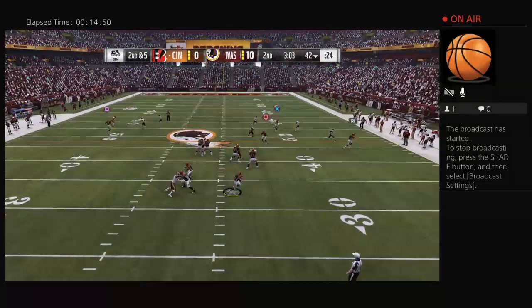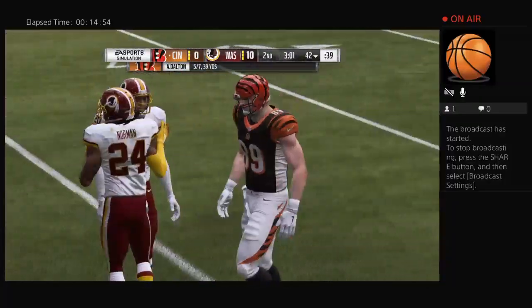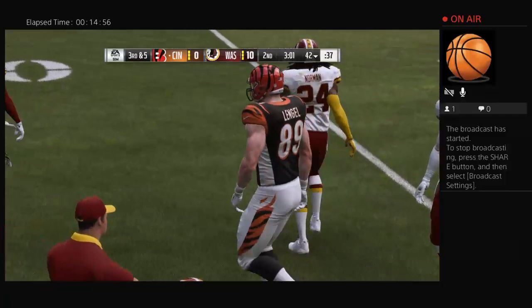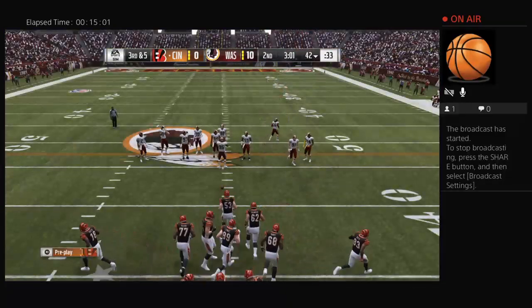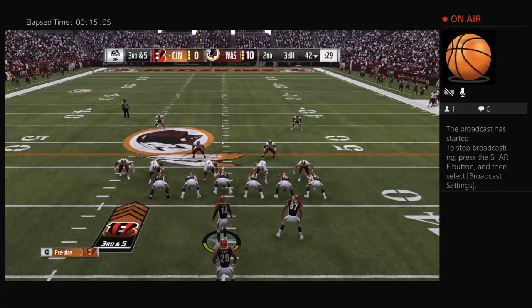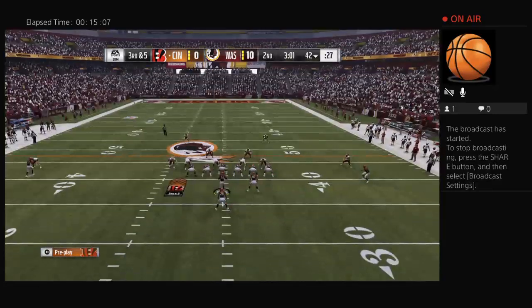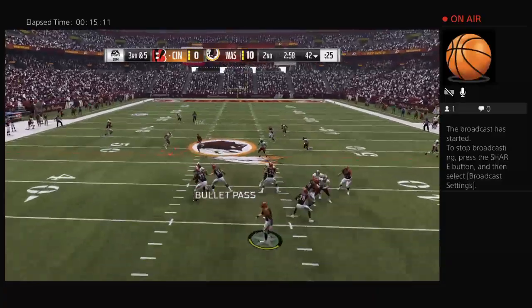2nd down, Dalton. Eluding the pressure right. And the hit jarred it loose. It's incomplete. Seems like this defense, especially the secondary, has really been contesting about every throw in this first half. Reminds me of a good half-court defensive basketball team. Every time a pass is thrown, they're right there in good defensive position, able to affect the play.